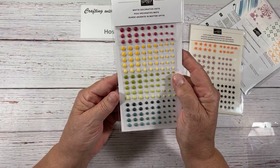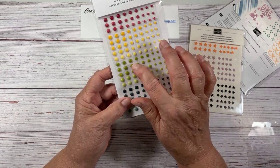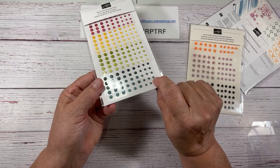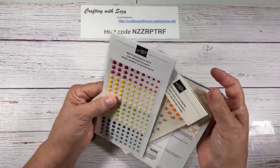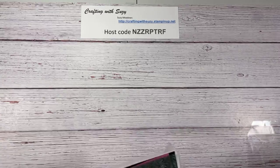And then here's some matte decorative dots. And it's nice. They're matte, so they're not real shiny. They're not high rise. They're fairly flat, so they would mail really easy. So these are just a couple of the oddball things. But now let me show you Celebration.